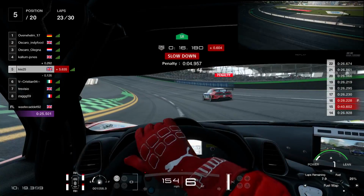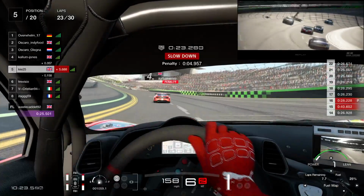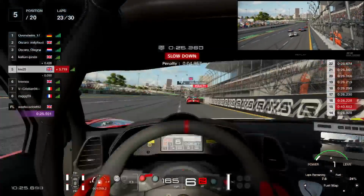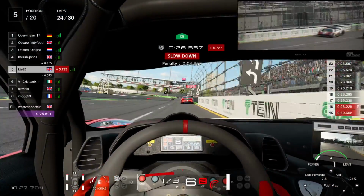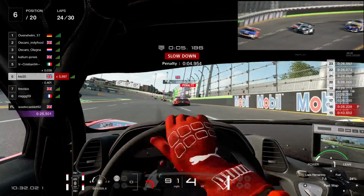And on the finishing screen, which I'll show you at the end of the race, it shows him as having no penalty. So there is something playing up. It's like the Monza race. There were a few people that noticed at Monza as well that it was saying there were penalties on my screen, but they didn't. So there's something clearly going on.